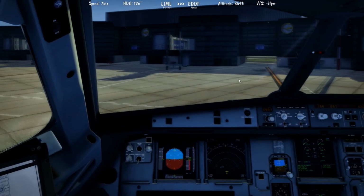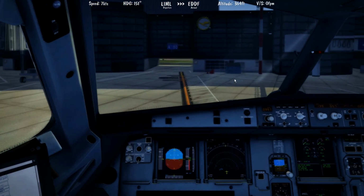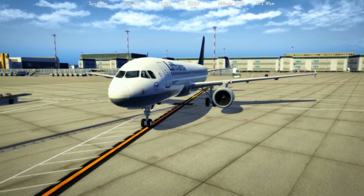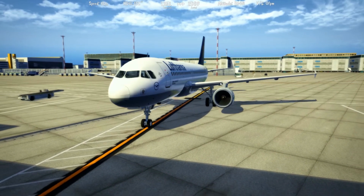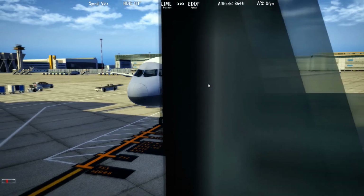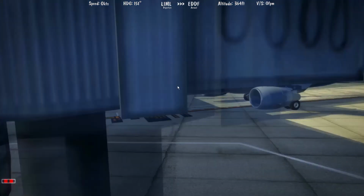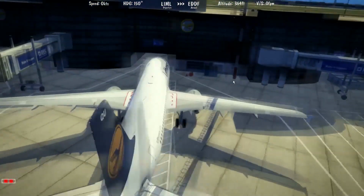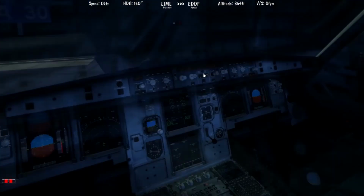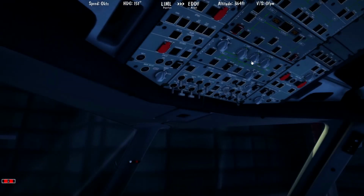I don't think there's auto gate at this airport, so yeah, I think only the Aerosoft Frankfurt has it with the Explain Forums version. Alright, there we go. Yeah, it's a bit forward for the gate, but who cares? Anyways, we'll set the parking brakes. And we will cut both engines.